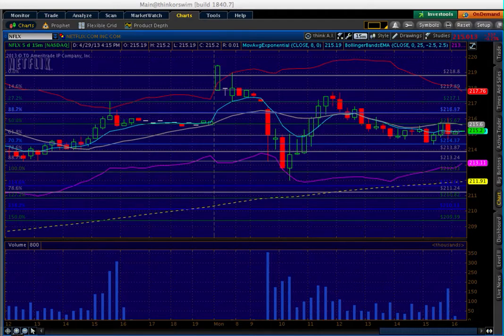On the chart, I have three moving averages: the 20 SMA in gray, the 200 SMA in yellow, and the 8 EMA in blue. I always have moving averages up on my charts. They indicate the direction and strength of price momentum, if there is any.